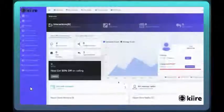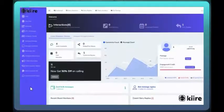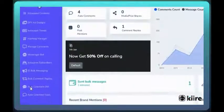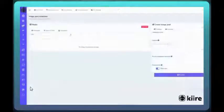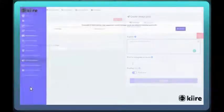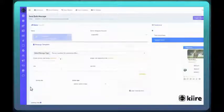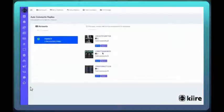Kiire is a cloud-based Instagram growth tool that helps you get more followers, engage with more people, get discovered on Instagram, and sell more of your products and services on Instagram while being 100% compliant with all the rules and regulations. Using Kiire, you can schedule any kind of post on Instagram, as many images and videos as you'd like to post. Imagine scheduling years worth of content on Instagram all at once. Then you can automatically send bulk direct messages to your prospects, reply to DMs, reply to stories, and @mentions automatically. You can even auto-comment on your own posts and automatically direct message anyone who comments on your posts.